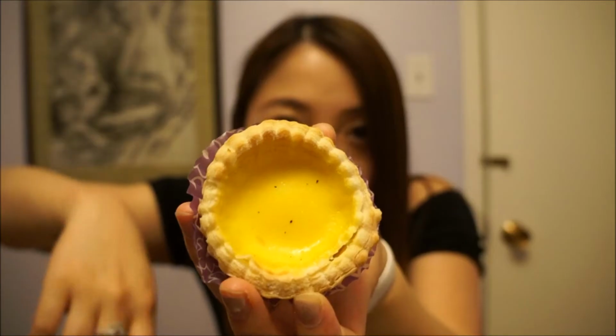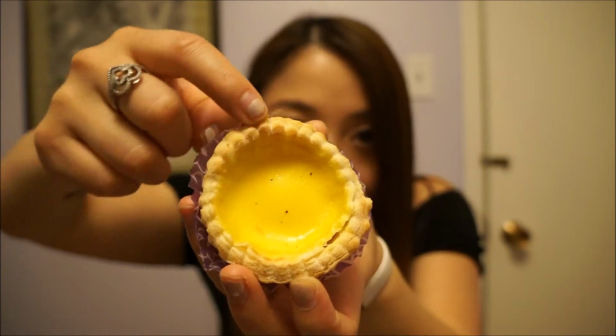So egg tarts are basically like a little pie of egg custard. There are two types of egg tarts. This one here has the flaky crust, and then there are the other egg tarts that have the pie crust. I personally like the ones with the flaky crust because it's super buttery and flaky.